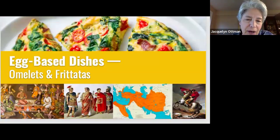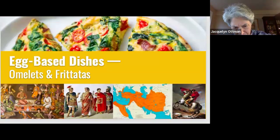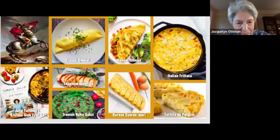Typically cooked in a stovetop skillet or baked, it's the eggs that act as the binder for the small pieces of meat and veggies that make them all taste so good. Enjoy omelets and frittatas for breakfast, brunch, lunch, or a light dinner.